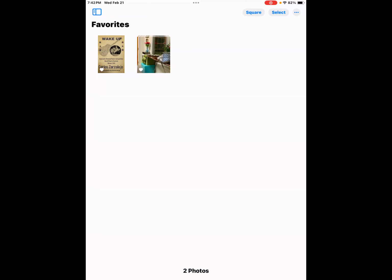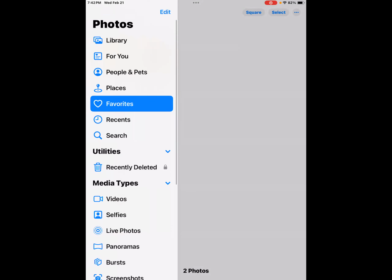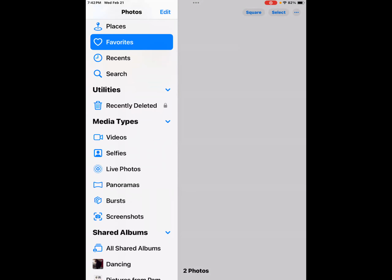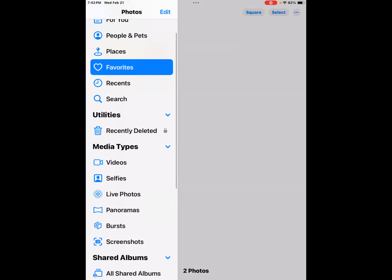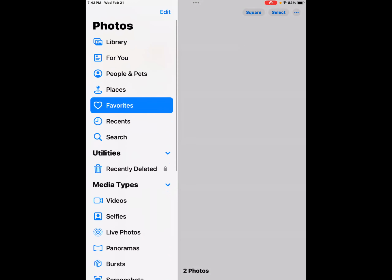I'm going to go back to that menu again. I can go to recents. I can go to video types. So if I want to see just the burst, just the live photos, just the selfies, all of those things are there. Recently deleted, you can click there.